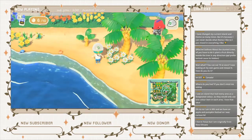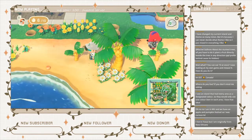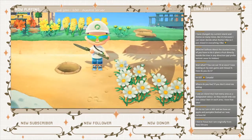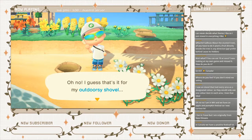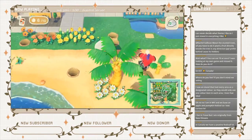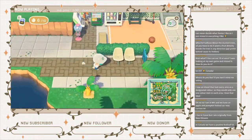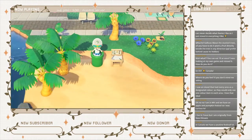Alright, I did actually have a stunted one right here. Look at that. It's not done being stunted though. So, I'm going to pick this guy up. What? Are you kidding me? I just got you out of storage. Oh my gosh. Alright, I'm gonna jump in a pipe is what I'm gonna do.